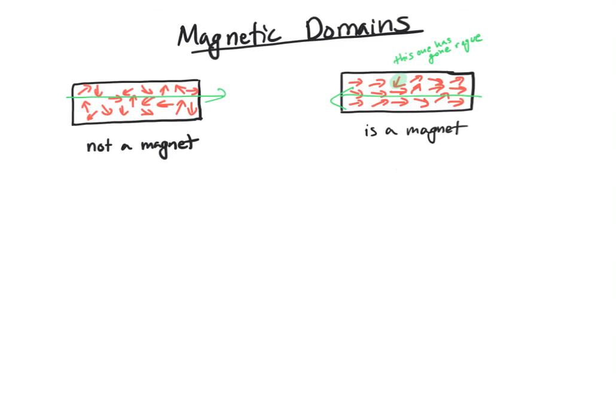The most common method of demagnetizing a piece of metal is to heat it up. If you heat it up, you supply more energy to the atoms inside the material, and that energy enables the atoms to jiggle and wobble about more and more. Eventually, if you give them enough thermal energy, they can easily break these magnetic bonds holding them in place, and they can revert to something more like this.